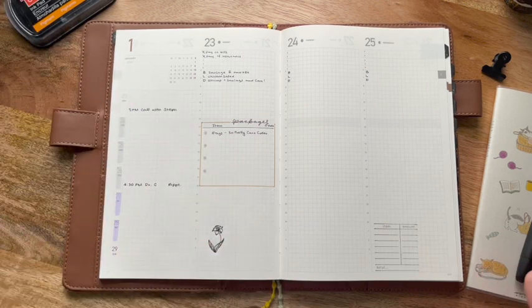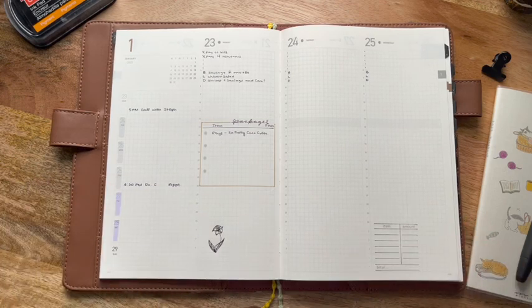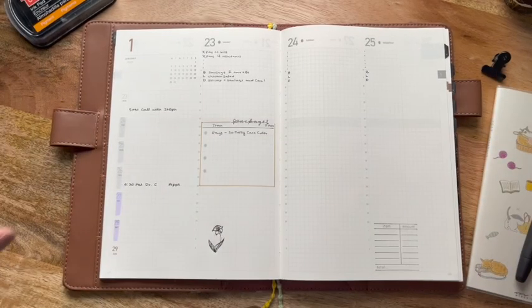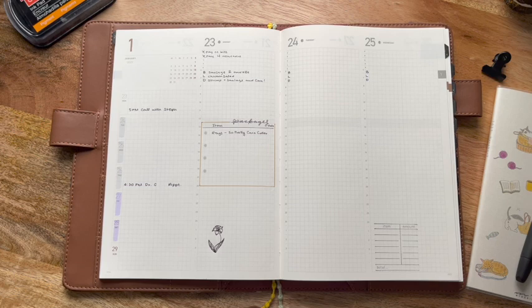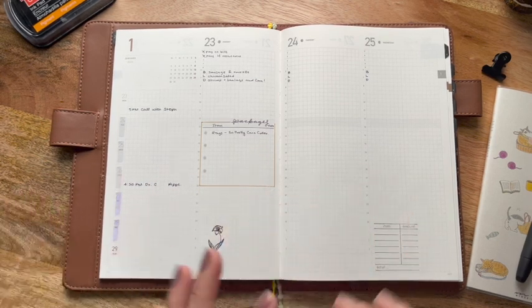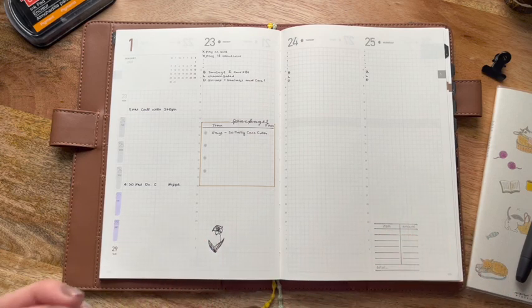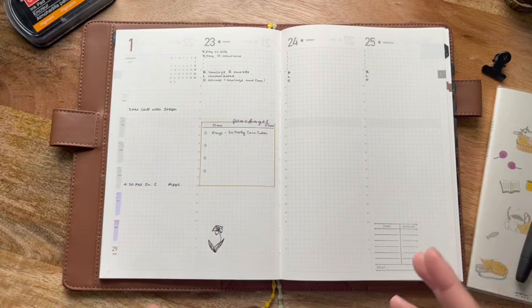I try not to use too many stickers in here, because I want to keep it as a sacred space for all of my ideas, like a brain dump space. And as you can see here, I'll talk about that in a second. So I'm trying to keep it cleaner of stickers and less decorative than my other planners, because I have so many planners for that. I figured I just needed one for my thoughts.